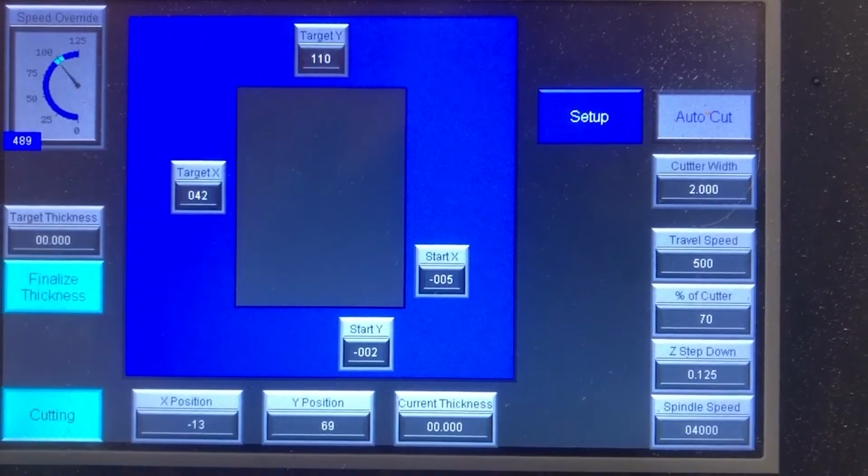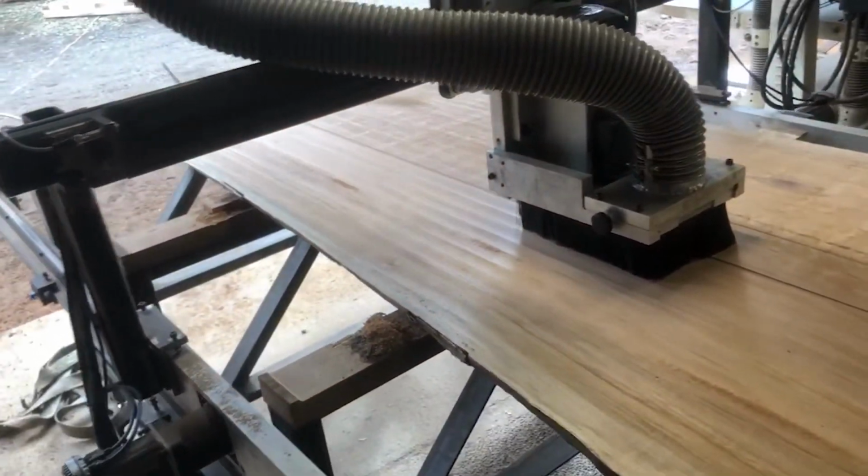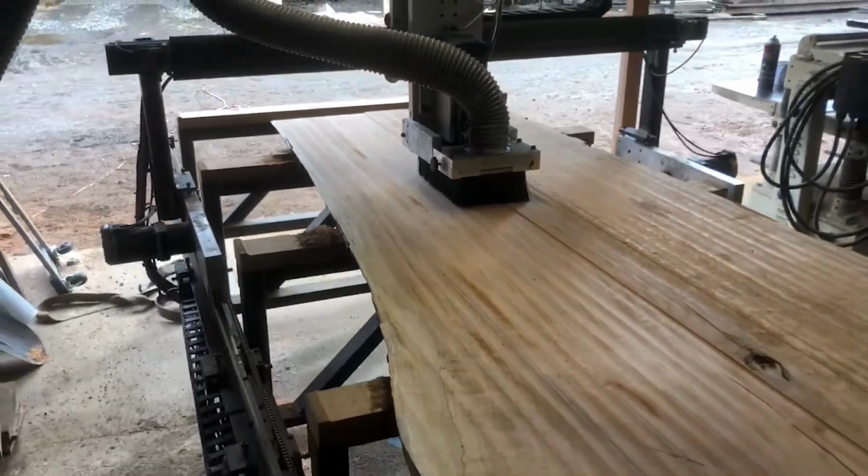So once you have all those fields typed in, you can just leave them there. And each time you set it up, you don't have to retype those values. So if you have those settings saved, they're just there. And so all you have to do when you go to flatten a slab is you type where you want to start, your near corner, and then you say how far you want it to go that way and how far you want it to go this way. And then you find your high point and you type in how low you want to go. Let's say you want to have a 2.5 inch thick slab, and you just hit go.